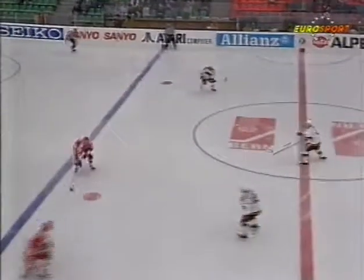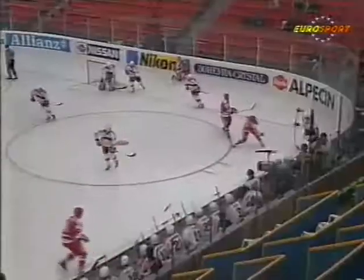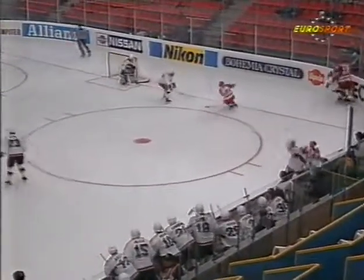The long pass right up the middle. Homatov out there, Kamensky on the right wing. Kamensky breaking right in on his own. Taken out of the play. Niederberger eventually brought him down, but you can see how dangerous they are. Bykov wants it in the circle and he gets it.